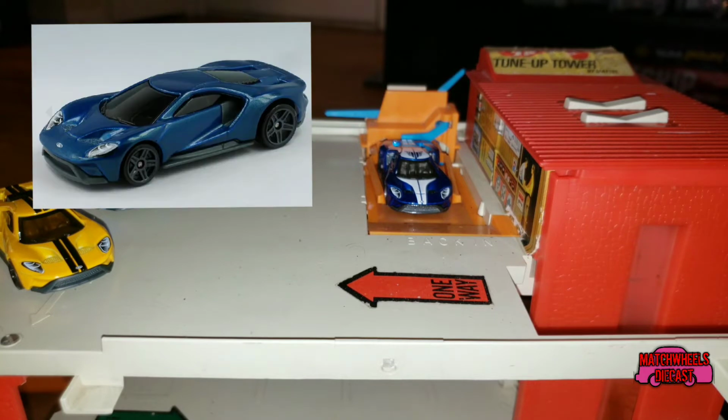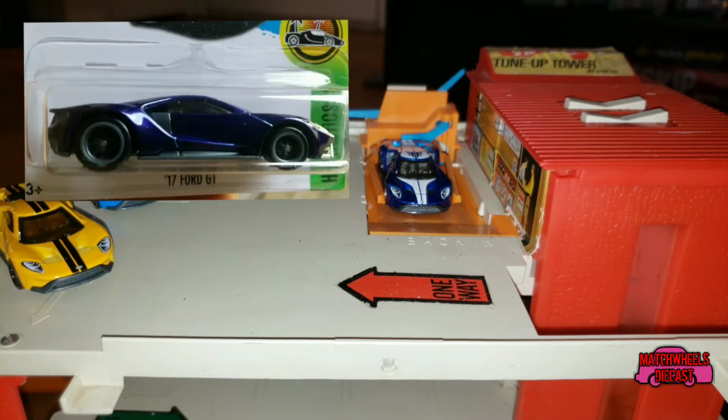The first one for Hot Wheels was released under the HW Exotics series in 2016 and was Metal Flake Blue. A Spectra Flame Blue Super Treasure Hunt variant was also released that year.